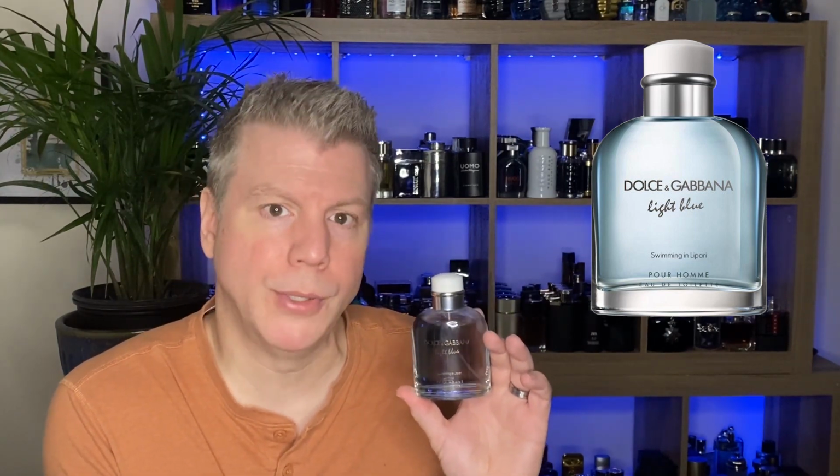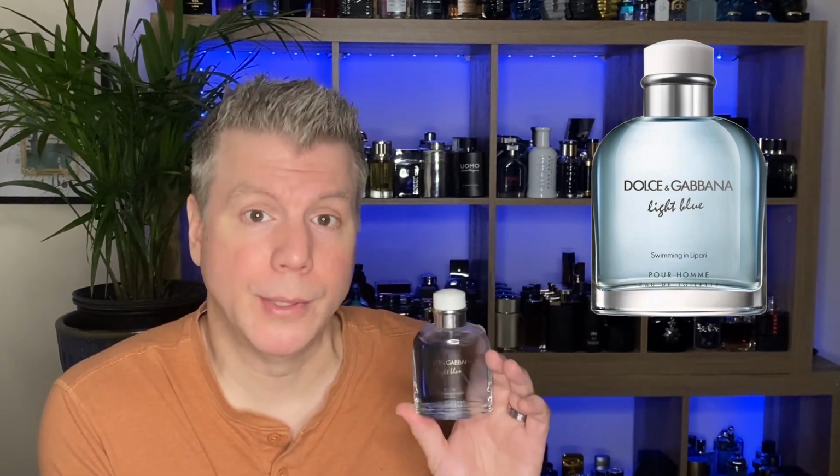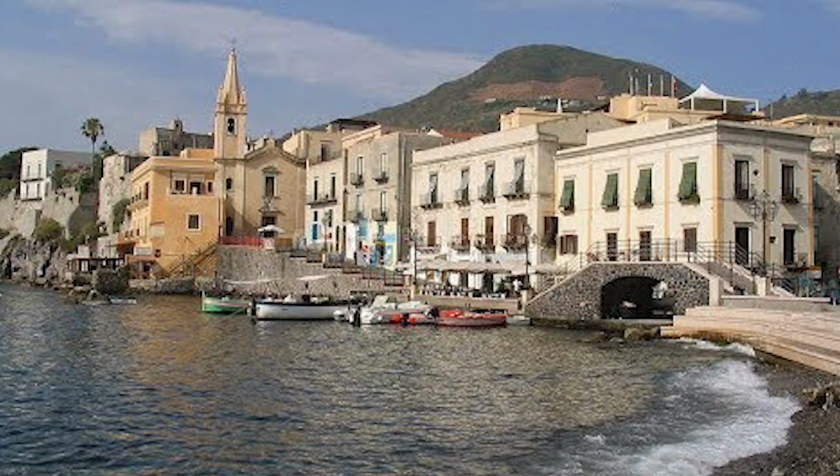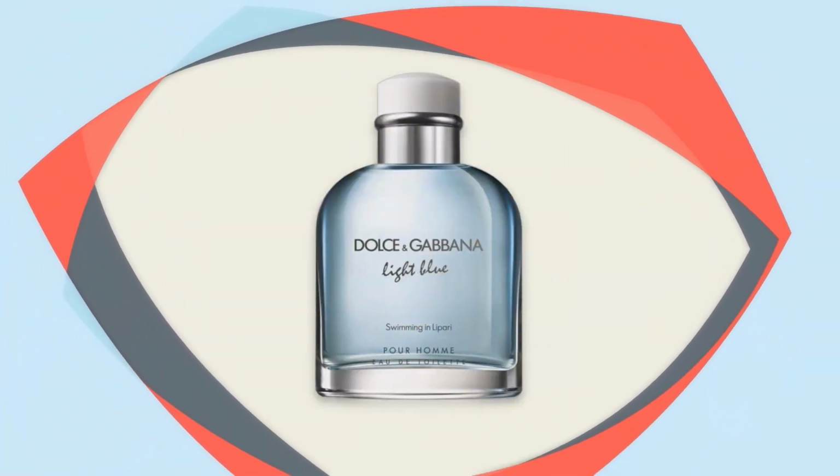And that's why Swimming in Lipari is a very appealing fragrance, and in my opinion, one of the hits of the light blue line. And of course, like all the others, Lipari is an actual location in Italy. Here are a couple of photos. Looks like a fantastic coastal town to visit. I would love to check out a place and swim in a place like Lipari.